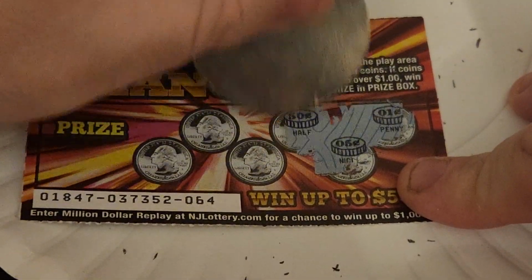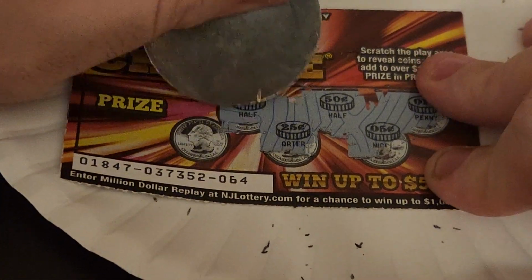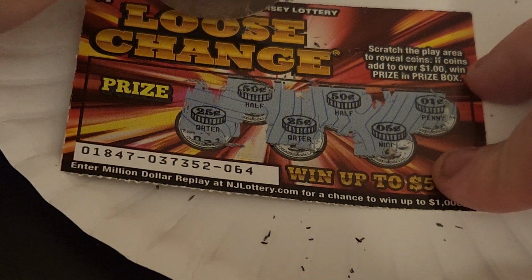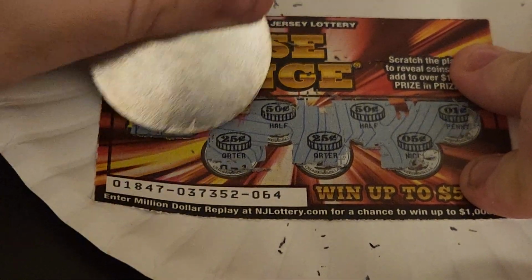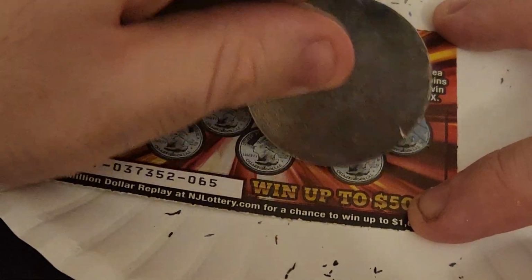All right. Oh, there we go. 80. And this is a winning ticket. $1.56 combined. Yeah, I was afraid of that. Another free ticket. Crap. Come on. Give us like a $5 or $10 winner. Give me something.